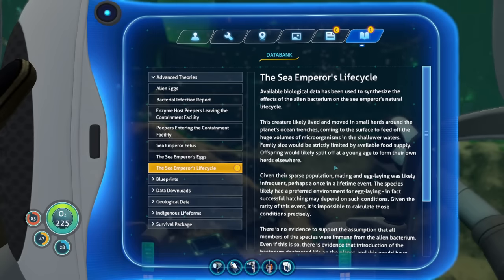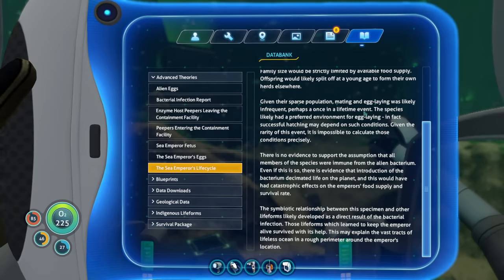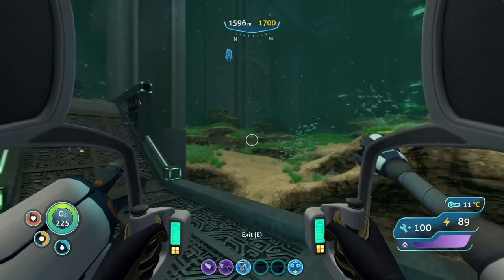The Sea Emperor's life cycle. Available biological data has been used to synthesize the effects of the alien bacterium on the Sea Emperor's natural life cycle. The creature likely lived in small herds, coming to the surface to feed off the huge volumes of microorganisms. Family size would be strictly limited to available food supply. Given their sparse population, reproduction was likely infrequent, once in a lifetime. No evidence to support the assumption that all members of the species were immune from the alien bacterium. Even if this is so, there is evidence that introduction of the bacterium decimated life on the planet. This would have had catastrophic effects on the Emperor's food supply and survival rate. The symbiotic relationship with the specimen of either life forms likely developed as a direct result of the bacterial infection.